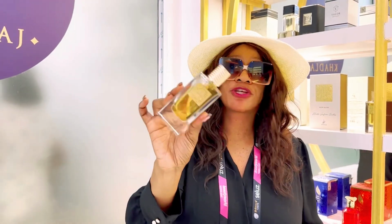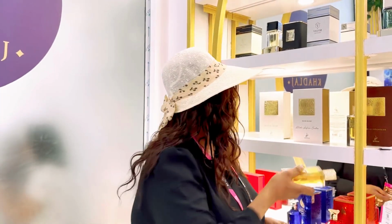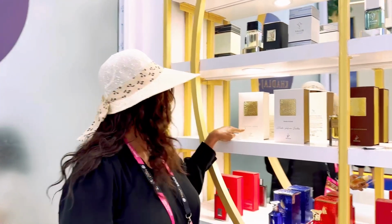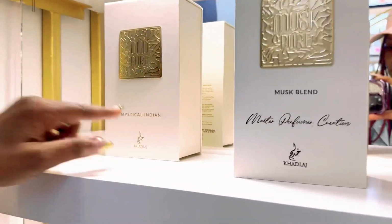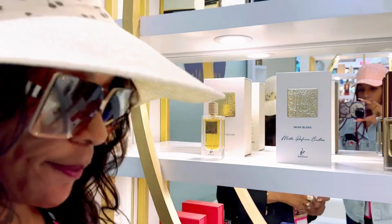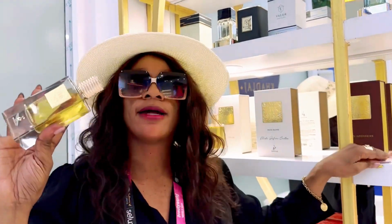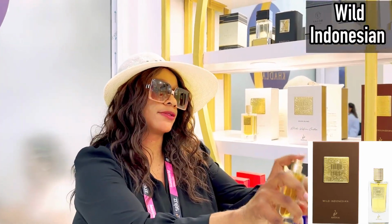Guys, I'm gonna have to give you more details about this. I don't want to lie. This is just eluding my senses. I just noticed the name, Mystical Indian. Maybe that's why I cannot pin this for now. Mystical Indian Oud Pure, and then let me try the Wild Indonesian for you, and then give you my thoughts.